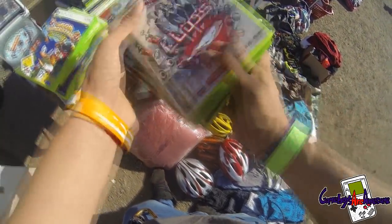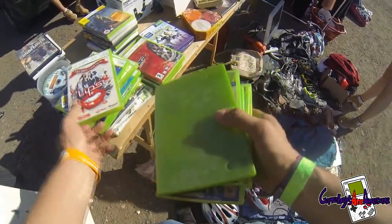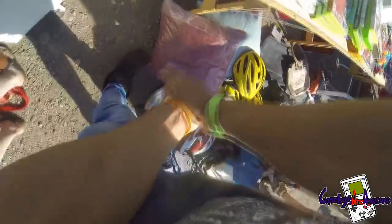Few games here, nothing really fantastic. There's nothing there that was catching my eye. The ones that I did see, I've already got, and I don't really know if any of these are actually worth even picking up to trade in. So yeah, usual titles you see really. These blue things to put stuff on.